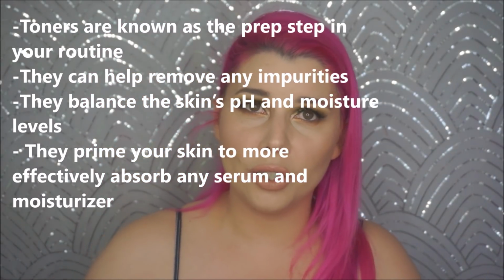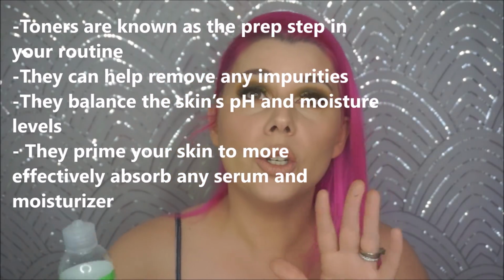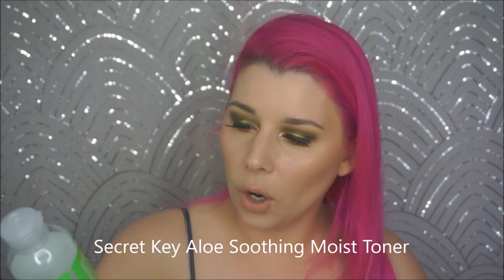I double tone. So I'll tone once with a gentle toner, and then I'll tone again with something with a little more hydration. You don't have to do this twice, but I definitely recommend finding a toner for yourself based on your kind of skin. Life-changing, again. So this is the Secret Key Aloe Soothing Moist Toner. For all skin types. Aloe is amazing for your skin. There's no alcohol in this. It's a wonderful, gentle kind of toner. It prepares your skin for the rest of your skincare.